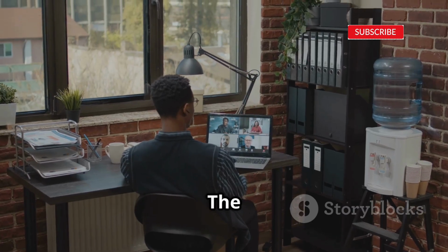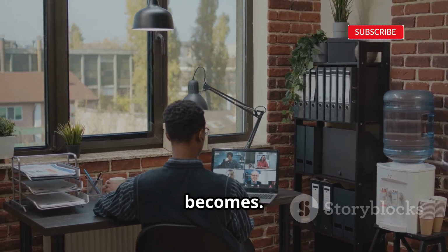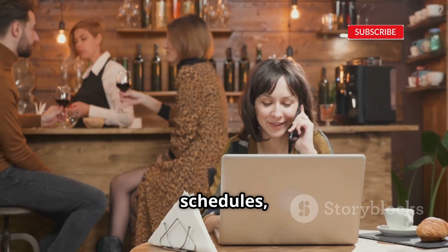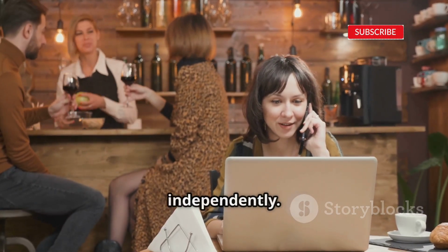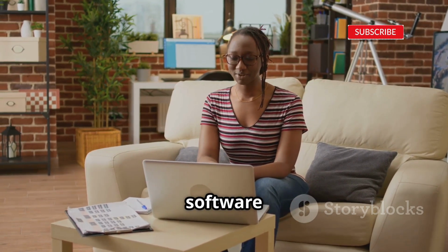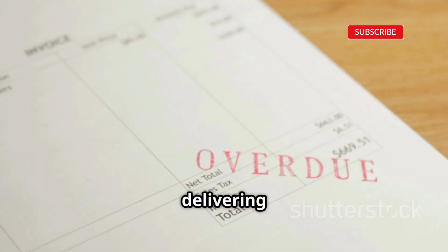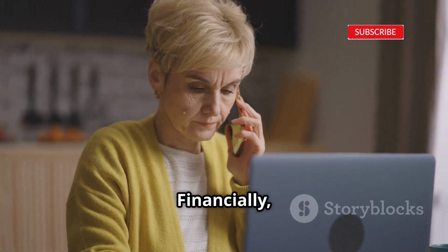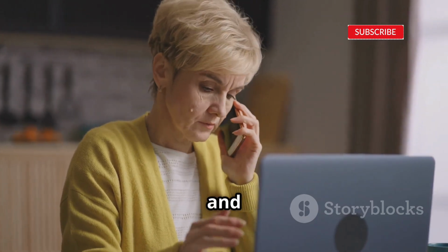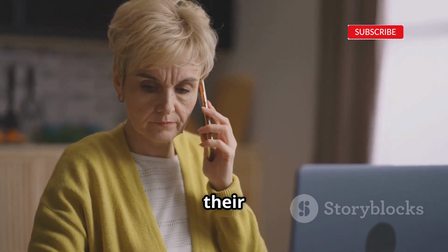If you control how, when, and where someone works, dictating their hours, location, and methods, they're probably an employee. The more control you exert, the stronger the case for employee status becomes. Contractors set their own schedules, managing their time and workload independently, use their own tools, investing in their own equipment and software to perform their services, and are paid for results, not hours. They're focused on delivering specific outcomes, not just putting in time. Financially, contractors have their own expenses and can profit or lose, bearing the financial risks and rewards of their business.